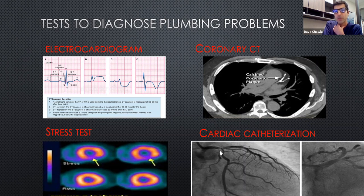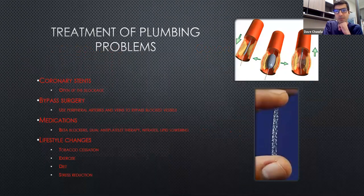And then if there is a blockage, which there is here, where you can see here in the left main coronary artery, this is actually the widowmaker. They can then put a wire down here, open up that blockage with a balloon, and then put in a stent, which is inflatable over the balloon, and that stays in place to keep this blood vessel open. And the stent is just a little wire mesh. And this is what a stent looks like, a little wire mesh here.